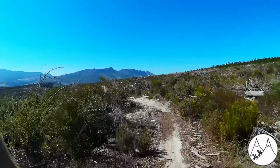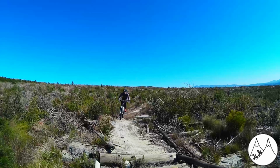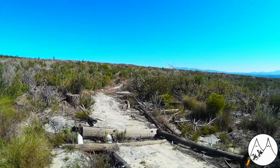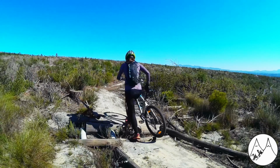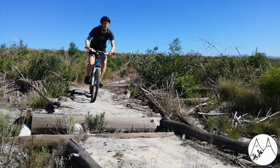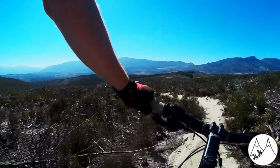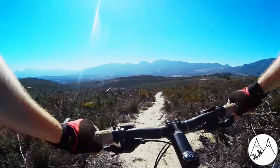Wow, this sine wave is awesome to hit up. We also practiced a bit of this little obstacle. Boing, boing, boing, boing. And further down we go. This is so much fun!